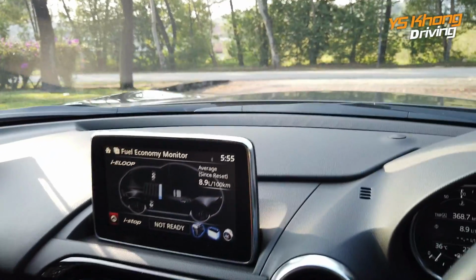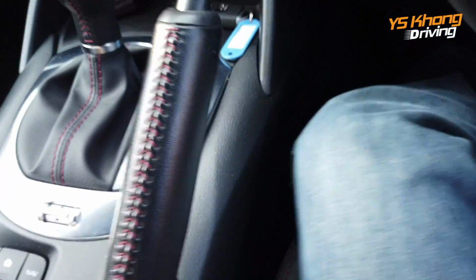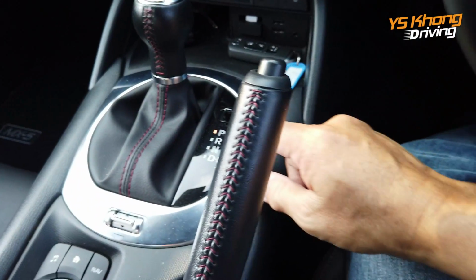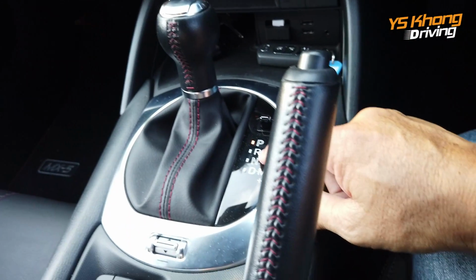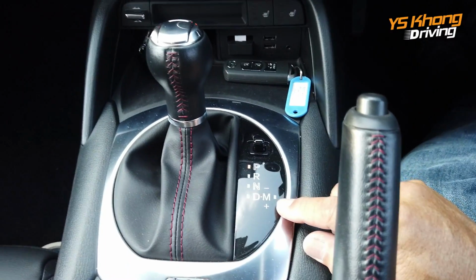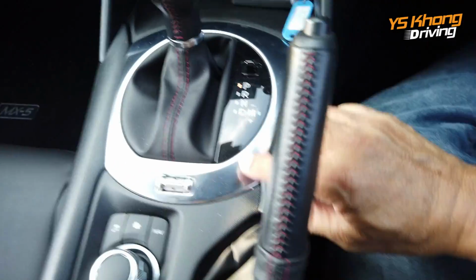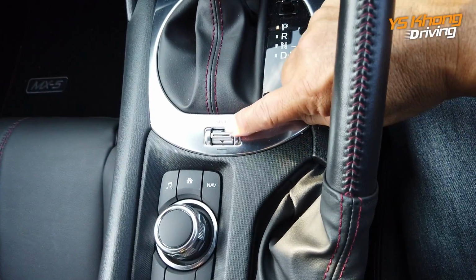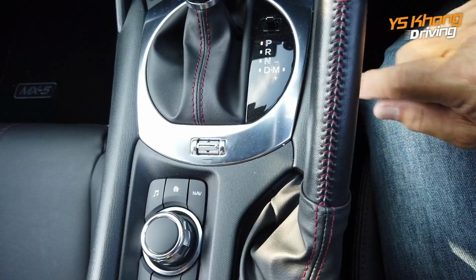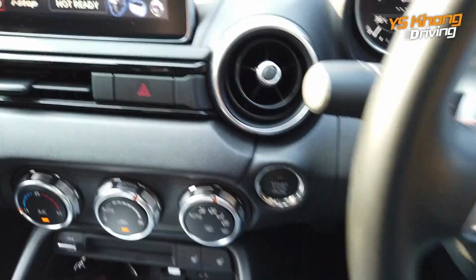I've turned it off. And then down here, your gear shift, this is the auto, you get P, R and D, reverse, neutral and drive. If you push it to the right, you get your plus minus. And down here is your sport button. Push it up for sport, push down for normal. And I think that's about it.